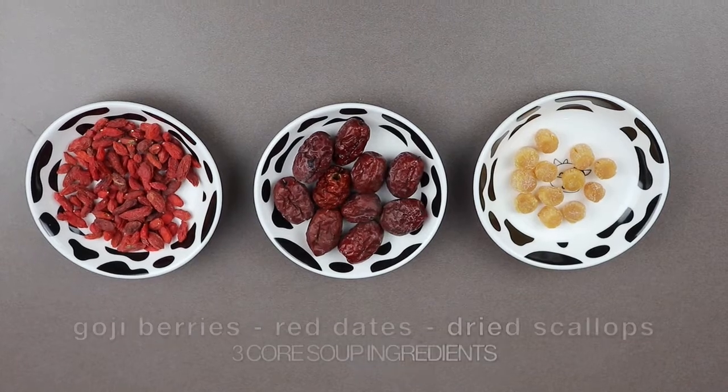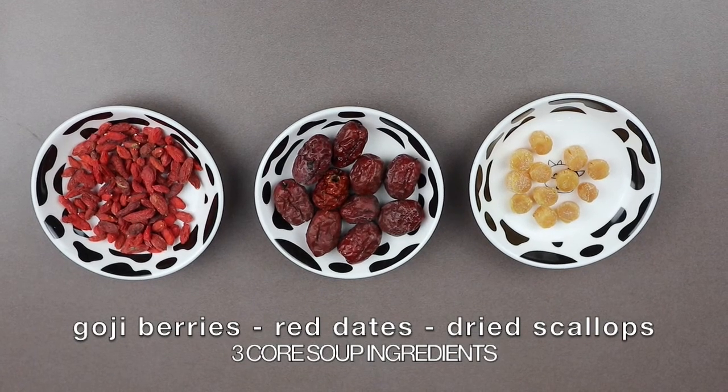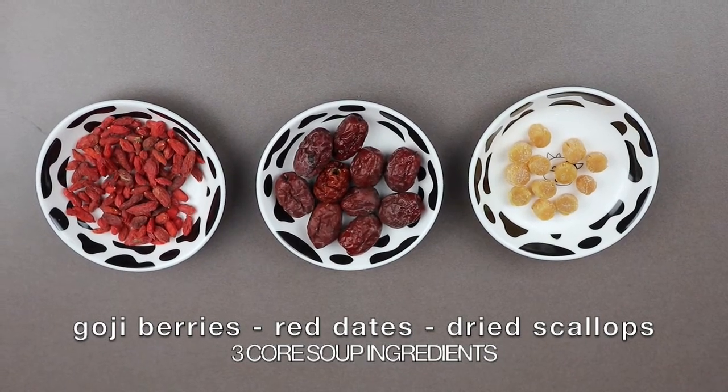It also has calcium, magnesium, and potassium. Whenever I make a soup, I always include 3 core ingredients: goji berries, red dates, and dried scallops because of their nutritional benefit.